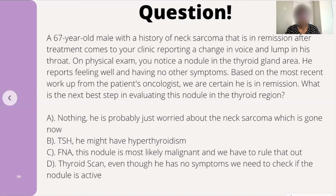So TSH is one of the labs we would like to get to evaluate this thyroid nodule. However, it's not necessarily because he might have hypothyroidism, although we want to evaluate for that. But this question is really pointing towards the malignancy of the thyroid nodule that we need to evaluate with fine needle aspiration. Okay. And the symptoms of hypothyroidism usually present with skin changes, temperature sensitivity, changes in bowel habits, constipation, and that's not really the picture we're seeing here in this question.